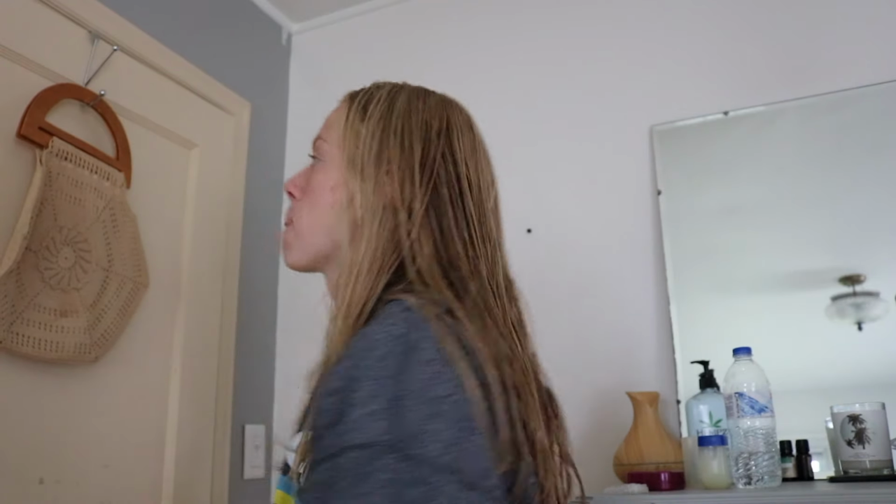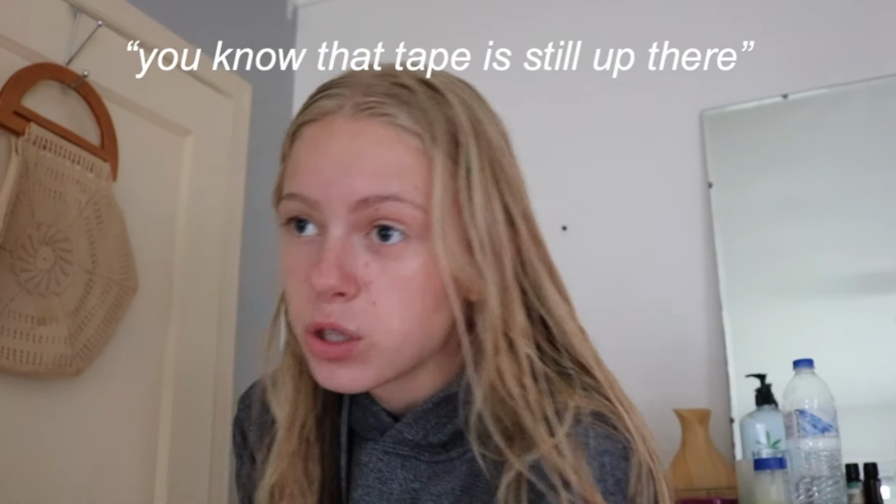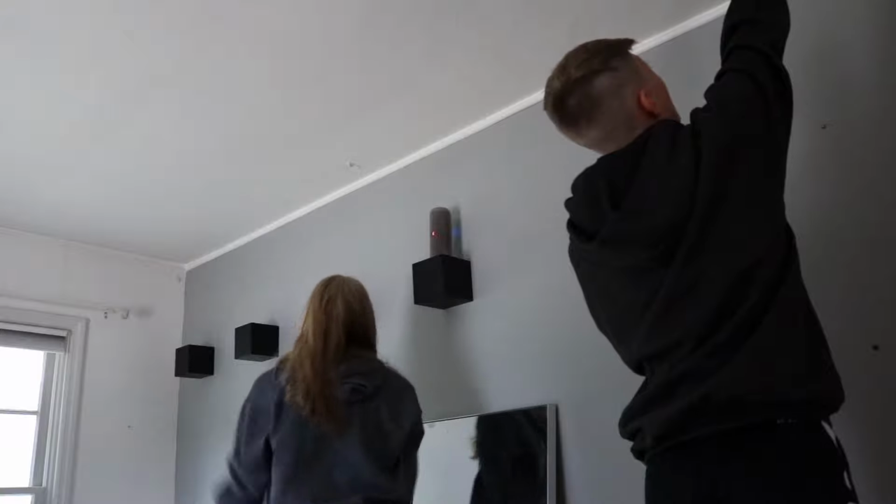Tape on my ceiling because, I don't know, two years ago I was obsessed with Christmas, still am, but I was overly obsessed with Christmas, and I made my room into a snow globe basically, and I had snowflakes that I made hanging from my ceiling, and I haven't taken the tape down because I'm just a lazy bum and I don't really care. But every single time my dad comes in here, he's like, you know that tape is still up there. I'm home all day.